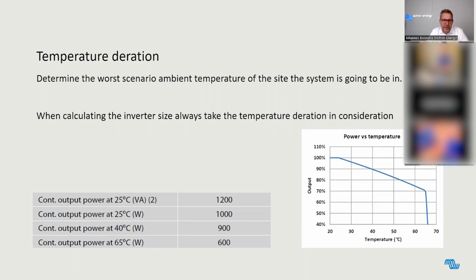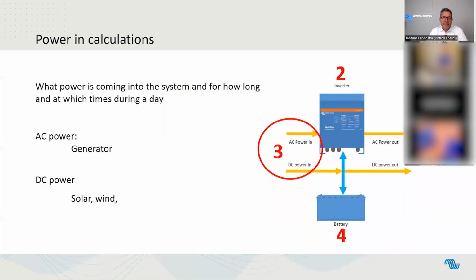Well, you can see here a graph for a 3 kilowatt unit. Sorry, this is smaller even. It's a 1200 watt unit, and that 1200 watts will decrease in power at the moment that the temperature goes up. That means realize that the higher the temperature is, the less power you can expect from your inverter. So make sure that ventilation and space around the inverter is done properly.